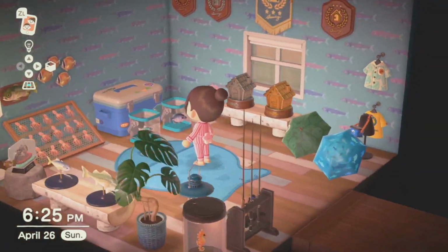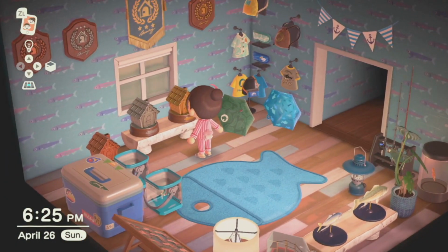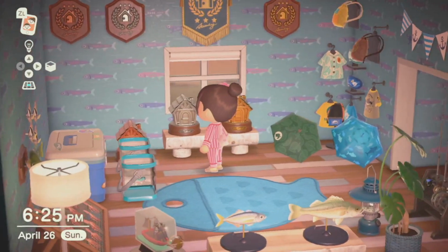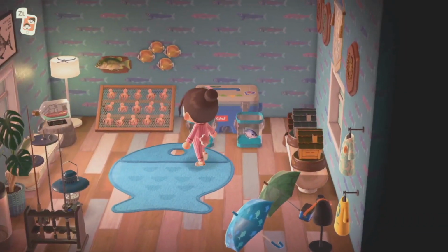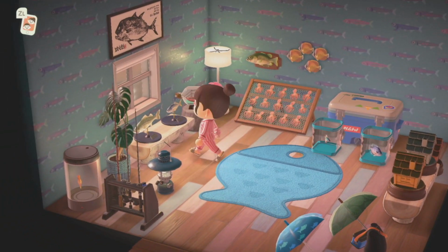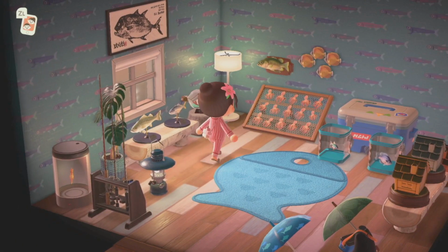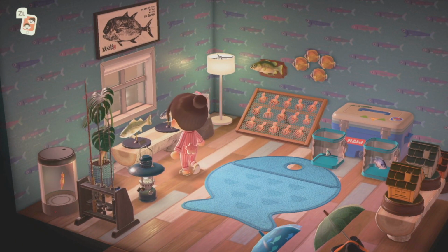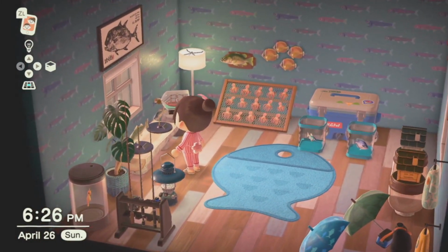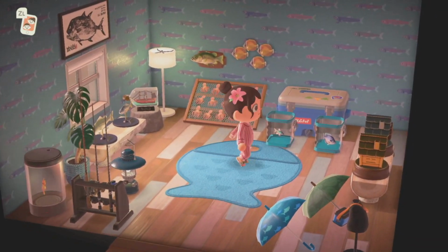I need to craft like a trophy case or something. This is a mess. I have all my Happy Home Designer awards. The stuff from the fishing tourney. Some replicas from, what's his name? CJ. These are both replicas from CJ. So, I'm trying to collect every one just because I'm like a collector when it comes to Animal Crossing.